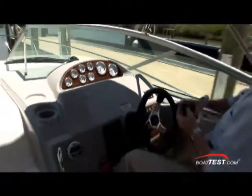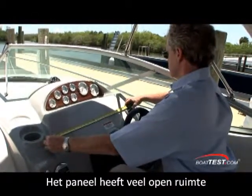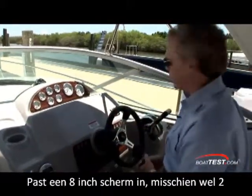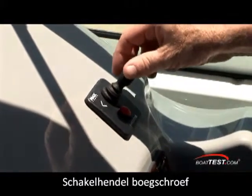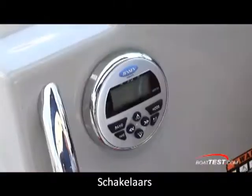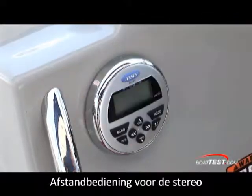Dash panel has plenty of open real estate for up to 23 inches one way, 9 inches another, so you're going to put an 8-inch display, possibly even 2 in there. Control for the optional bow thruster over to the right-hand side. Just below, lighted rocker switches all the way across. Off to the left, a stereo remote that controls the stereo that is mounted in the cabin.